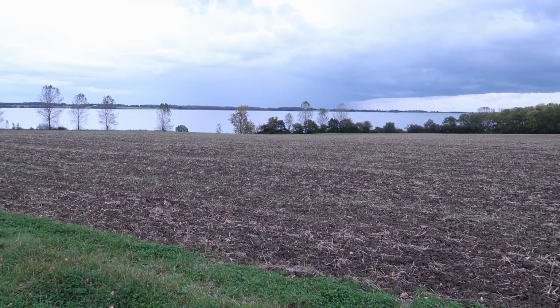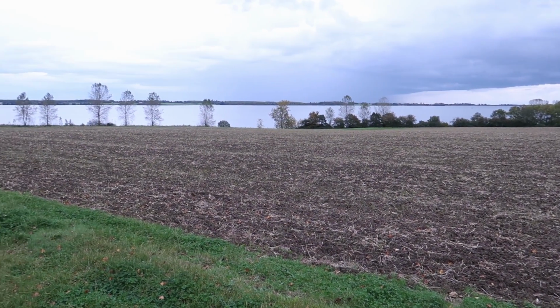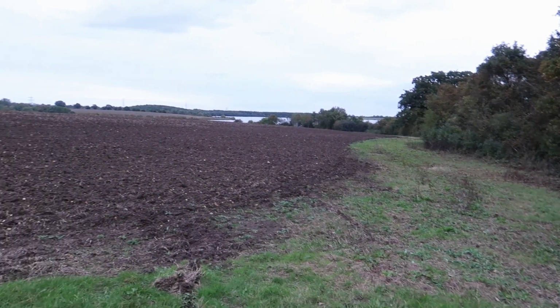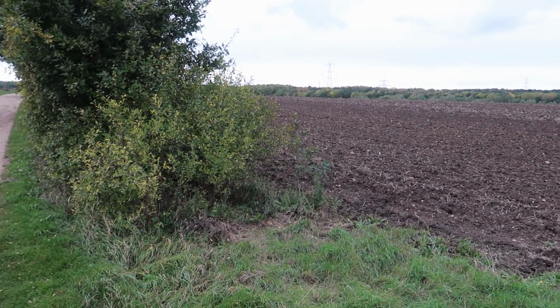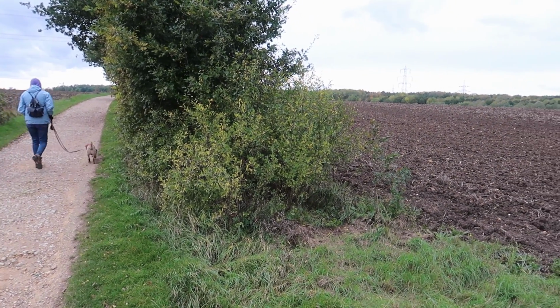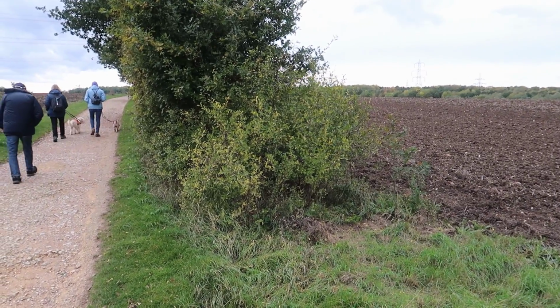Certainly some dramatic skies out there. Now this is the bit where you look like you're walking away from the lake, because the lake's got a little spike that goes out into the countryside here. I have to go all the way around it. So just when you feel comfortable you're getting there, you're walking away again.